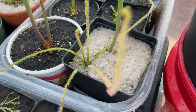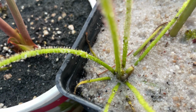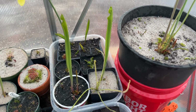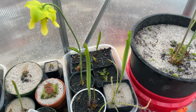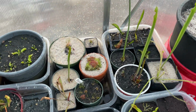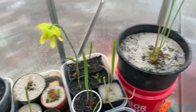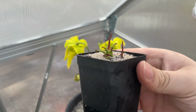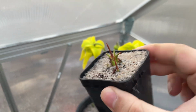Filiformis is looking fantastic as well. There is a flower stalk down here, maybe. Ooh. There we go. You can see it down there starting to form. And, very sticky, sorry. Right behind that is another B52, one of my favorite clones of fly traps. Back here is another flava, one of my favorite Sarracenia, right next to Purpurea. And it's right here. You can see all the little pitchers starting to come up.